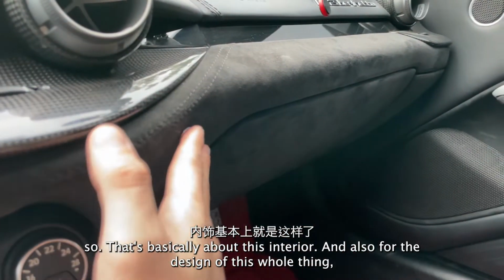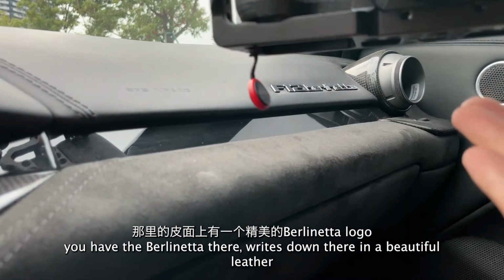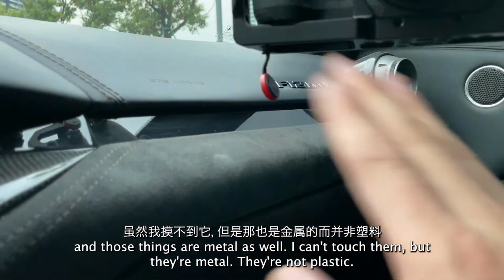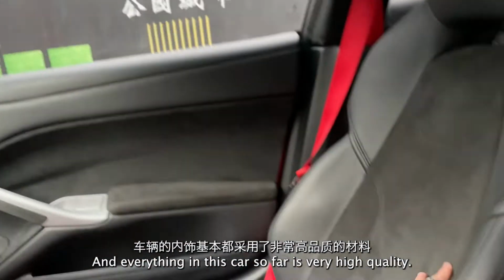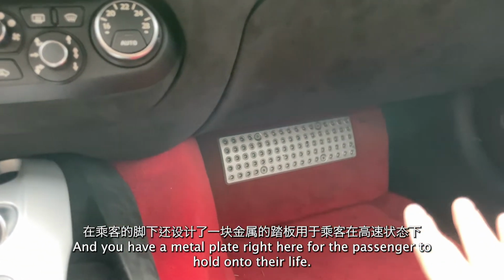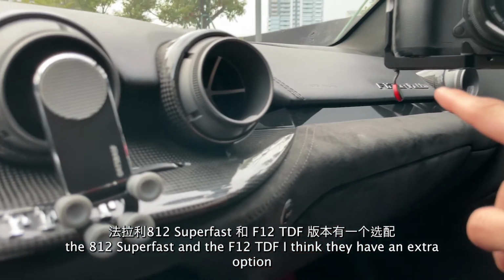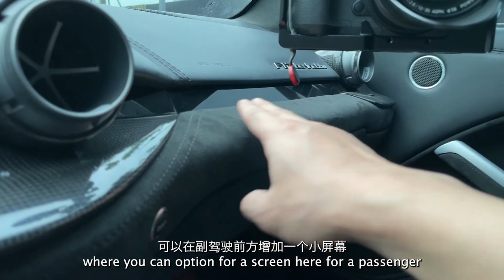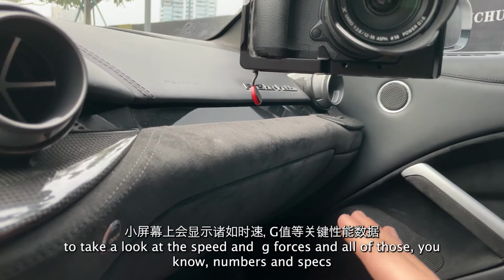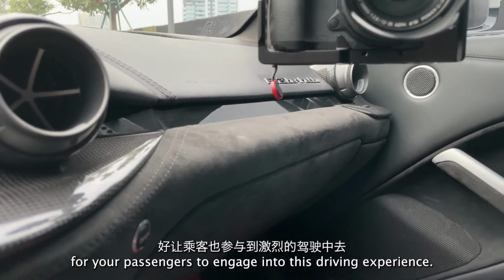Also for the design of this whole thing, you have the Berlinetta written down there on beautiful leather, and those things are metal as well. I can't touch them, but they're metal. They're not plastic. Everything in this car so far is very high quality, and you have a metal plaque right here for the passenger to hold on to their life when you're driving fast. On the F12 Superfast and the F12 TDF, I think they have an extra option where you can opt for a screen here for your passenger to take a look at your speed, at your G-forces, and all of those numbers and specs for your passengers to engage in this driving experience.